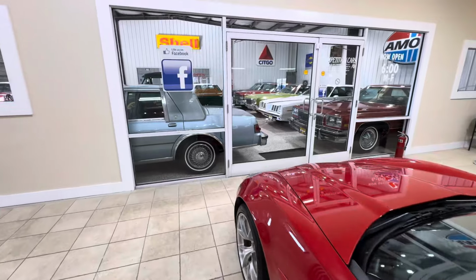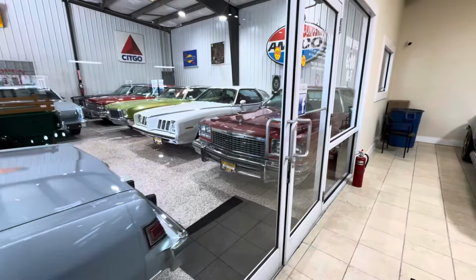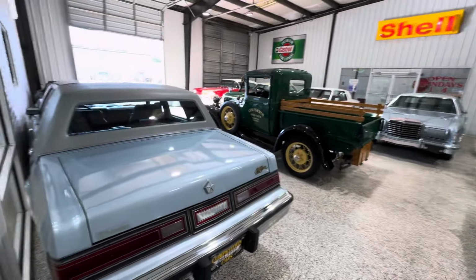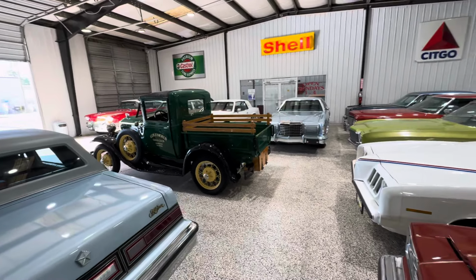So I'm having fun, guys, doing what I love to do and making a living at it. They always say, if you enjoy what you're doing, it's really not work. And that's actually true. So check it out, guys. I always appreciate you guys looking at the inventory and making comments. It's always a lot of fun.